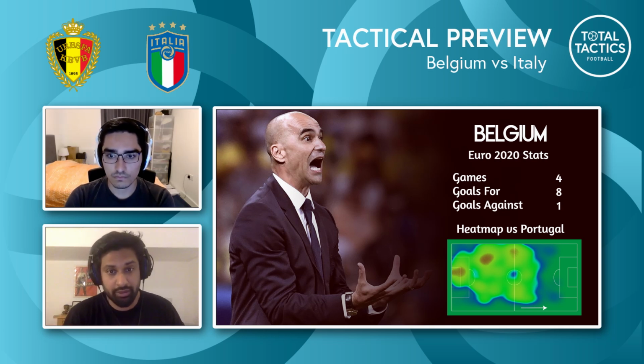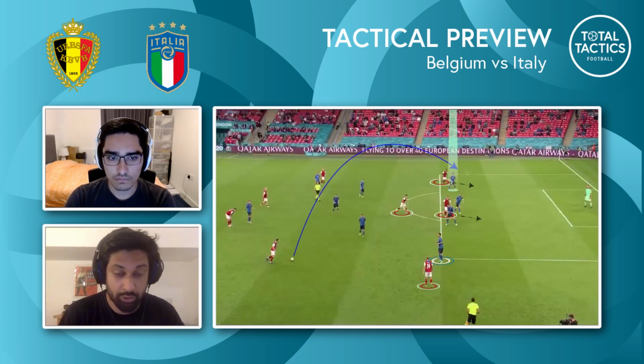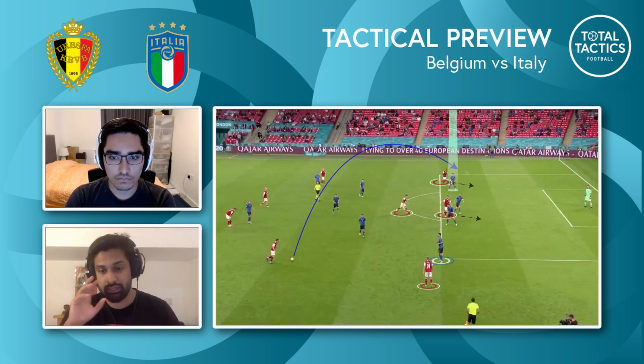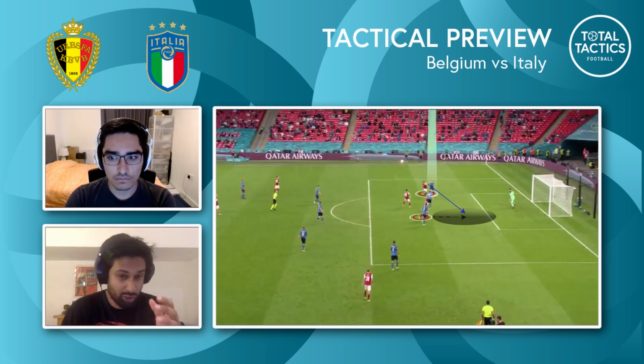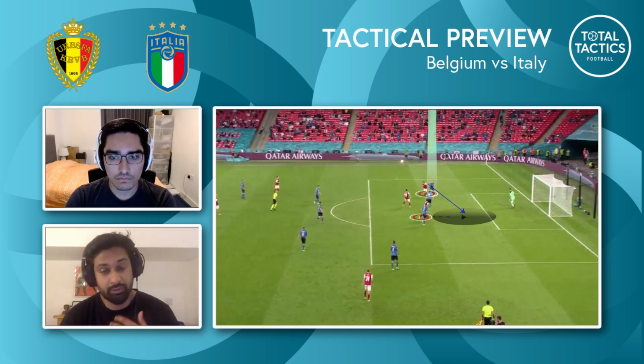Also, another area which Belgium could target is the right back position. So this is for me the weakness in this Italian side. Di Lorenzo, he's an excellent player, a winger who's turned into a fullback in his later years. He doesn't possess the aerial ability of essentially a defender that you'd want. And we saw with this chance here how Alaba was able to win that header, and Arnautovic finishes.